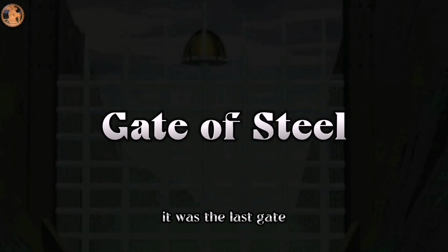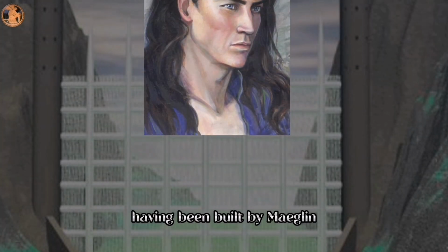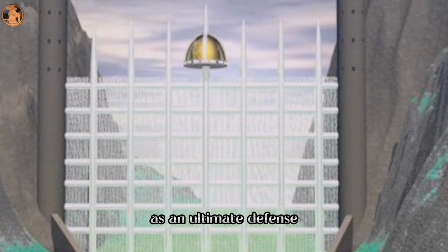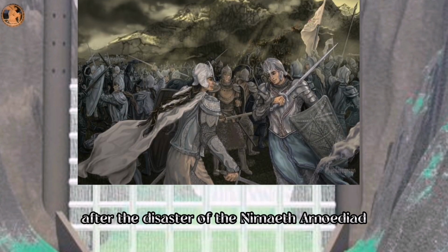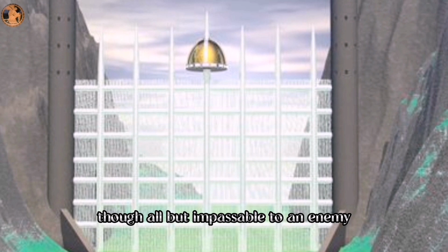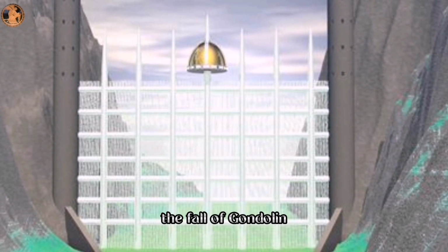It was the last gate both in order of entering and construction, having been built by Maeglin some centuries after the other 6 as an ultimate defense after the disaster of the Nirnaeth Arnoediad. Though all but impassable to an enemy, the gate ultimately failed to prevent the fall of Gondolin.